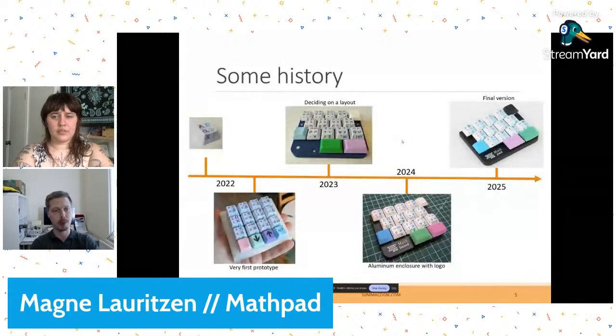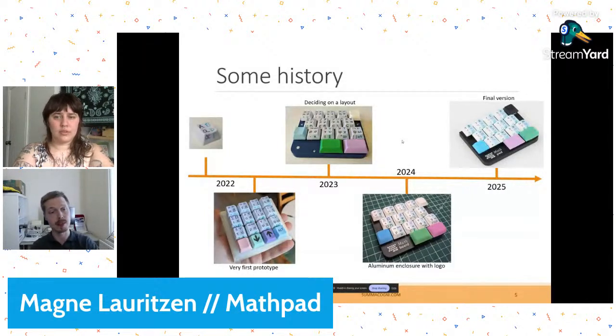Here's my history. It might be fun to look at. So it started in 2022, which is 3 years already. Just started as an idea. You can see my first little concept up there, a little one single keycap with some symbols on it, just to get the idea into something physical.